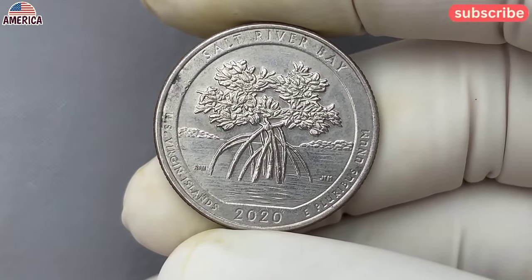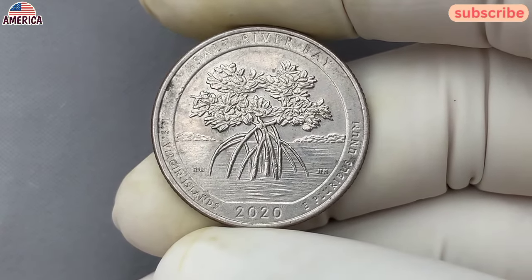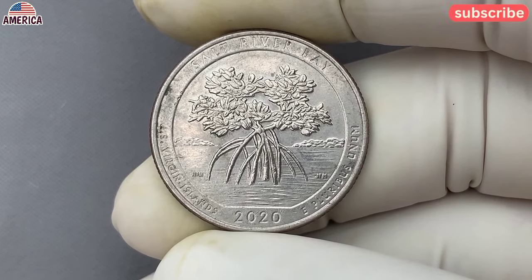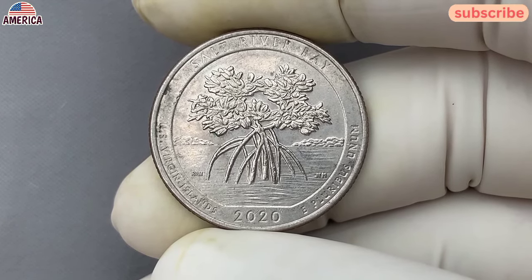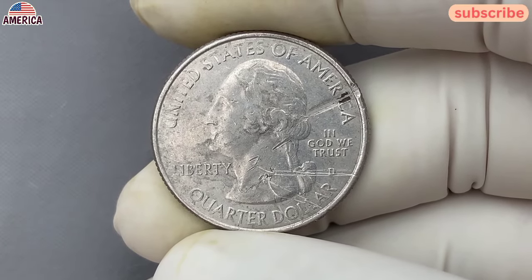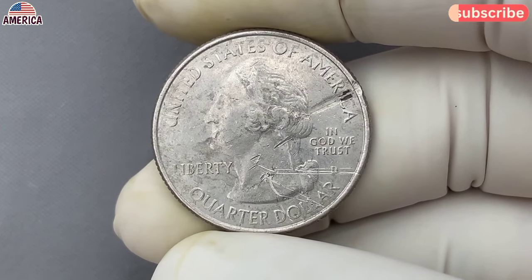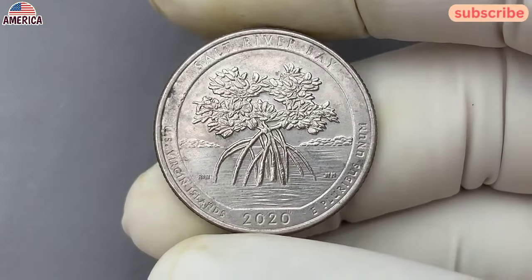The market for Salt River Bay quarters has been heating up, with recent auctions showcasing impressive prices for coins exhibiting these rare errors and in pristine condition. Collectors worldwide are competing to own these unique coins, driving the value higher and higher. Whether you're an avid collector or just starting out, finding a Salt River Bay quarter with such distinct features is a golden opportunity to own a piece of history and a potentially valuable asset.